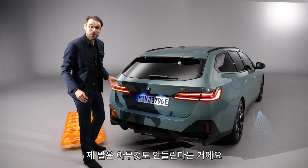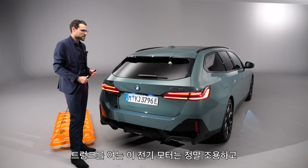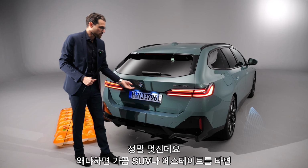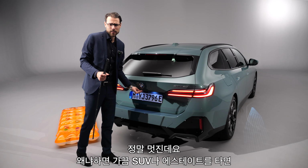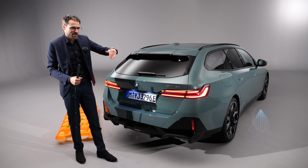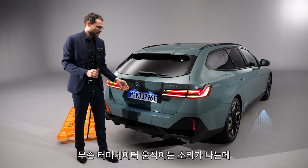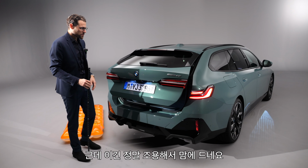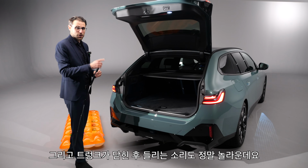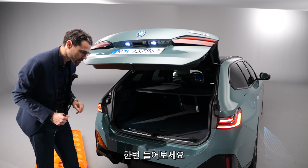Yeah, the point is you hear nothing. This electric motor to open the rear hatch is so silent, and they have indeed also worked on that. So that's pretty cool, because sometimes we have vehicles like SUVs or estates where you open the electric hatch and it's like, oh, have I activated some Terminator or something? But here, super silent, I love that. And at the same time also, the hatch closing sound, that's also really remarkable. Let's listen to that.